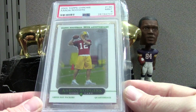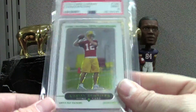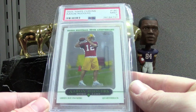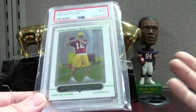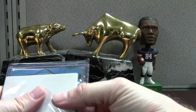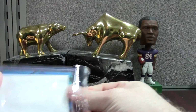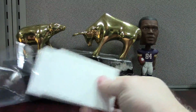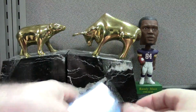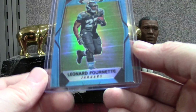05 Topps Chrome, Aaron Rodgers, great card. Got this one for a great price, mainly because he's injured, but I haven't seen much of a downturn in his card prices. He is coming back in like a week. With players like that, it doesn't really matter when they get hurt, because they've already solidified themselves as Hall of Fame potential, and he's also won a Super Bowl, so they're just awesome investments.